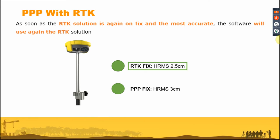So in that case, we can use RTK and PPP with the PPP as a background solution for the RTK connection. In case we lose the connection to the RTK network, the software will automatically switch to the PPP solution. And in case we get back the RTK fix, the software moves again automatically to the RTK solution.